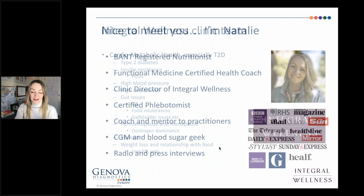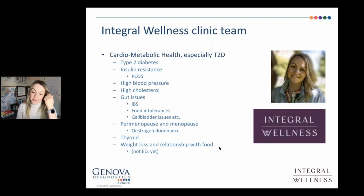But I do run Integral Wellness. I have a clinic team. I'm really fortunate to have built a clinic team. I am thrilled that I love my job, and we do focus on that cardiometabolic health space. My passion is type 2 diabetes. I'm predisposed to type 2 diabetes. My granddad was type 2 diabetic. My parents are not, because we prevented it, but that's really my love and passion.